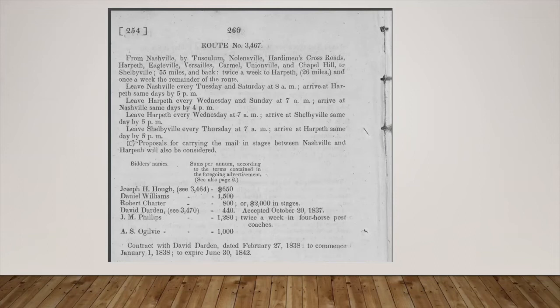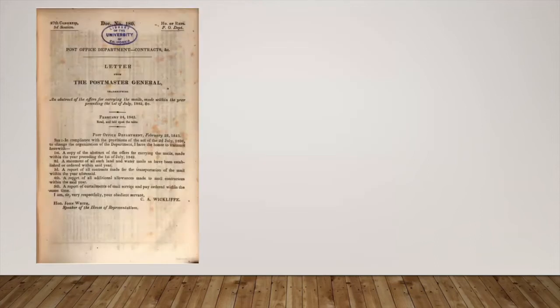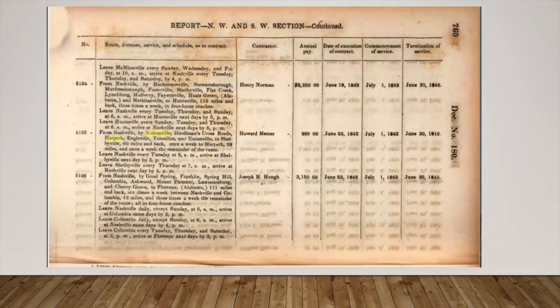And you can see this route from Nashville, leave Harpeth, leave Shelbyville. So we have the route. So in looking further, I found a letter from the Postmaster General dated 1843. So we're now post 42. And in looking at that, there is a different mail route number, but it's still from Nashville by Nolensville, Hardeman's Crossroads, Harpeth, Eaglesville. So it's the same route. And now the contractor who has it is Howard Mercer.